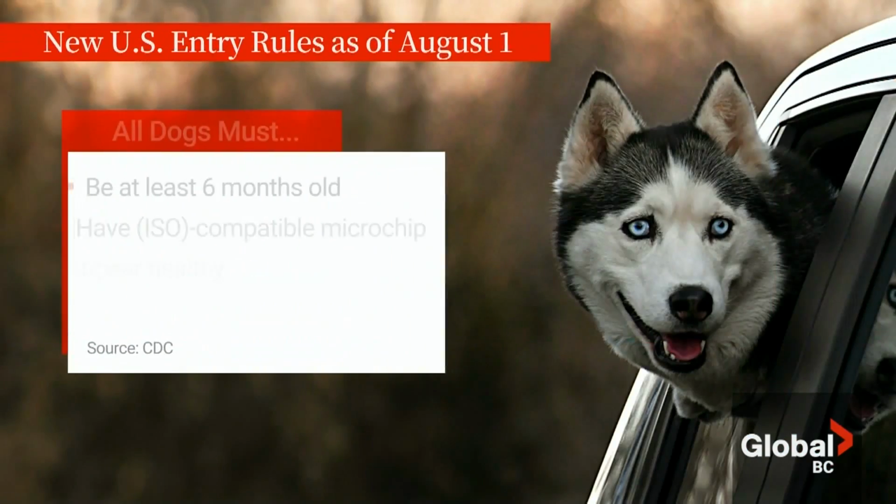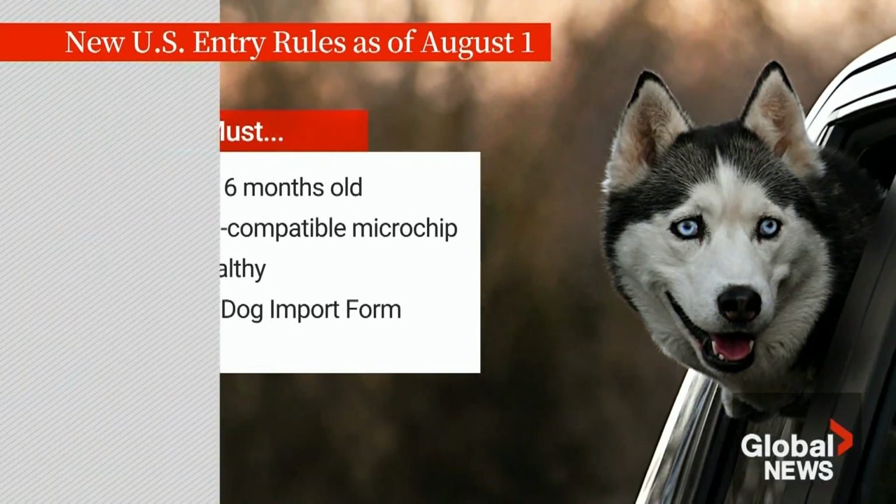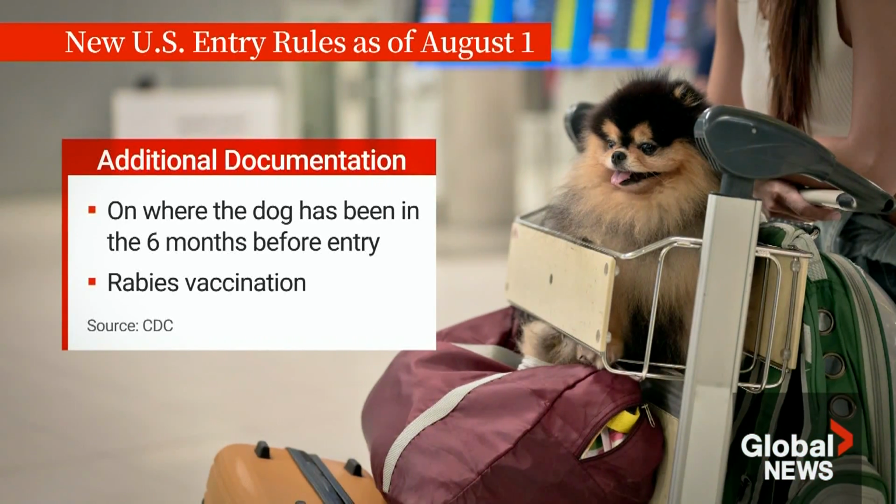Starting August 1st, all dogs entering the U.S. must be at least 6 months old, have an ISO microchip, appear healthy upon arrival, have a CDC dog import form, and additional documentation which varies depending on where the canine has been 6 months before its entry or return to the U.S., or if the dog has a current rabies vaccine administered in the U.S.